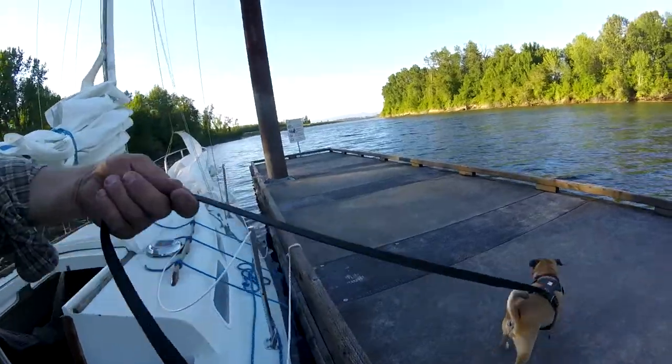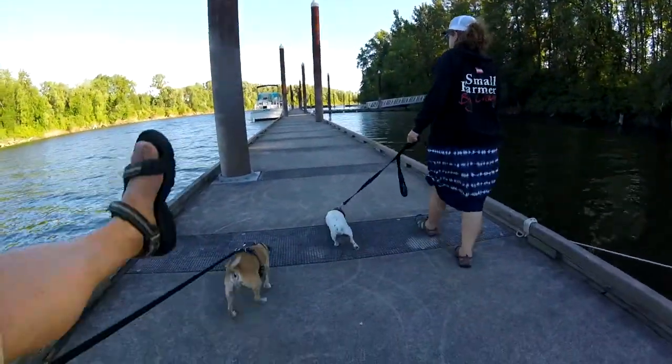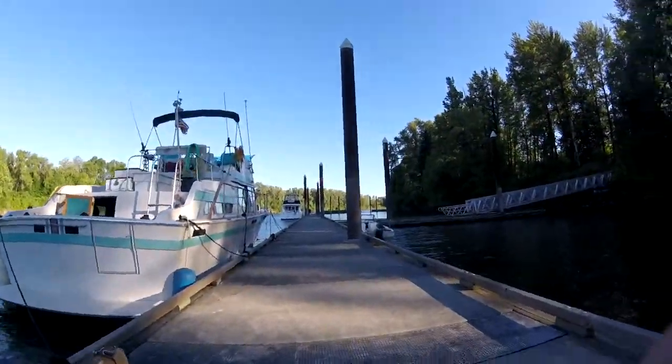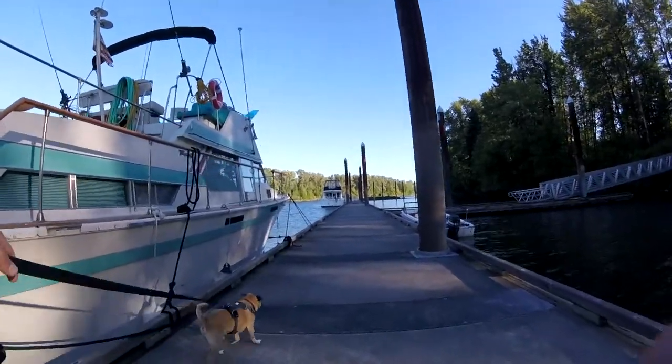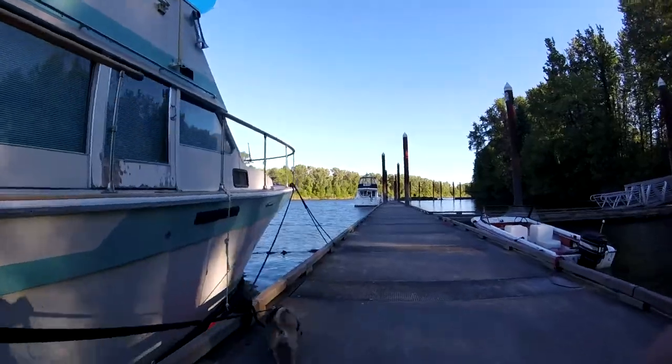Jump, boy. As usual, the dogs were happy to be going ashore. And, as usual, I was happy to check out a classic old boat tied up at the dock. Tollycraft. Yeah. Like it. Old school.